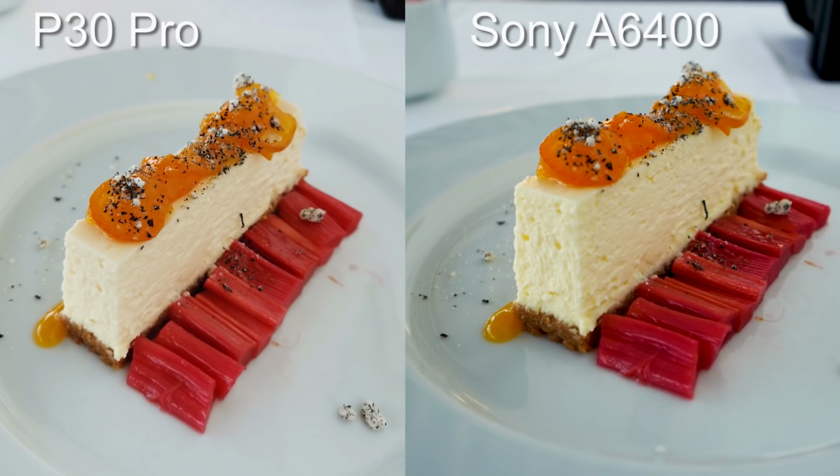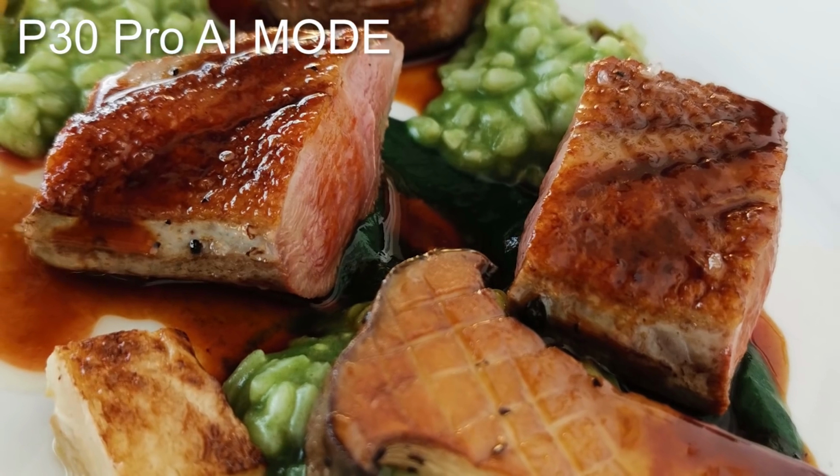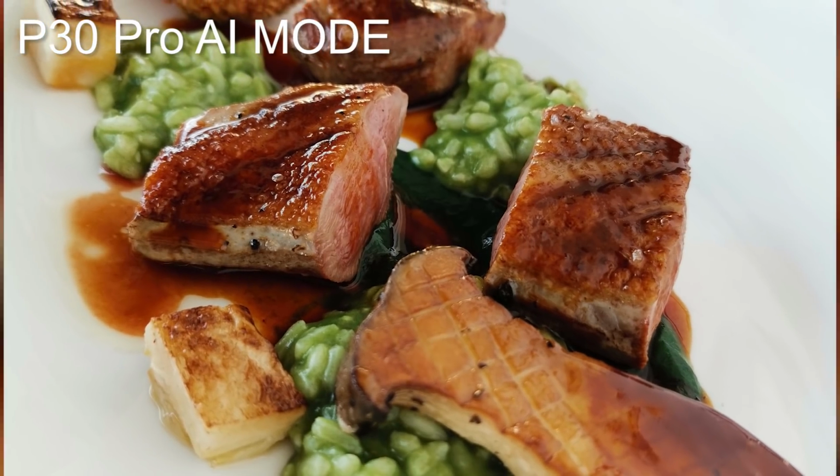So last but not least, some food photography. I was eating in the Oxford Tower in London and I took a few pictures with the Sony, but then the battery died, as always with Sony. Anyways, let's just check out how the AI of the P30 Pro brightens up the pictures in food mode. I really have to say, even though there was no light except a bit of natural light from the window, the pictures turned out really good on the P30 Pro.